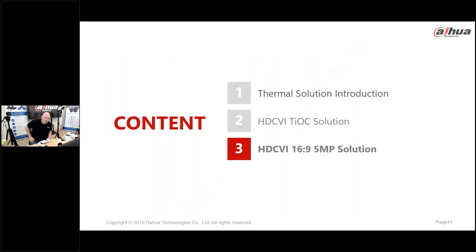Okay then, moving finally on to our wrap-up product. This is actually the first time I'm the first person to be holding these particular cameras. These are the brand new 5 megapixel 16:9 view. Some people may refer to it as the real view.